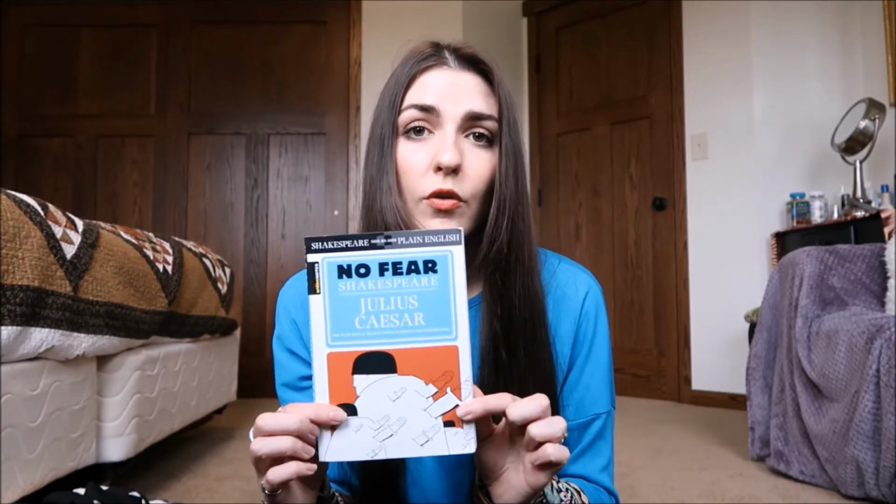Next, I got a No Fear Shakespeare book. This is put out by the Spark Notes company. I had one of these for A Midsummer Night's Dream, and I had to read that in one of my classes, and it made it super nice, so I thought I'd pick this one up as well.